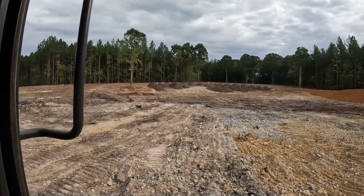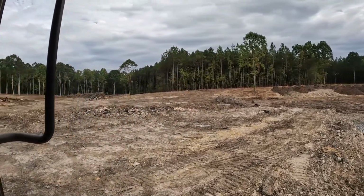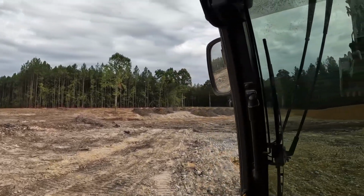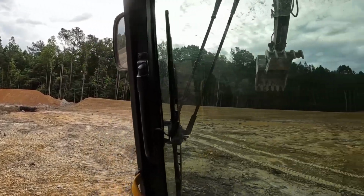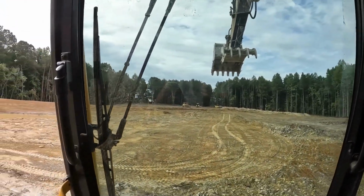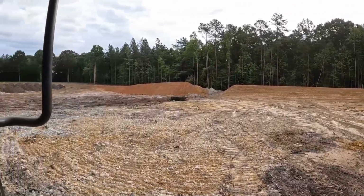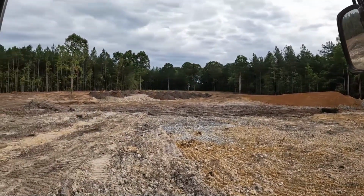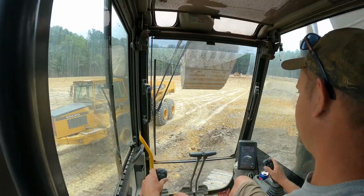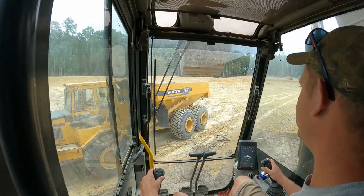So we'll make one more cut right here and probably start taking dirt up there to the borrow pit to get that filled back in. Just keep working along at it, but it looks a lot better with that gone right there. You can kind of start seeing the layout a little bit better. Well, we are back from lunch and making another cut now.